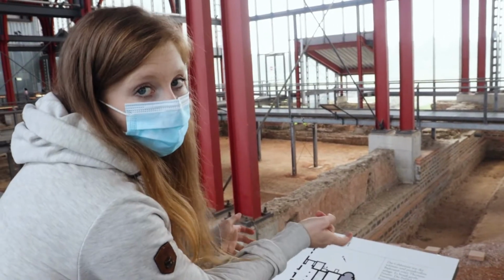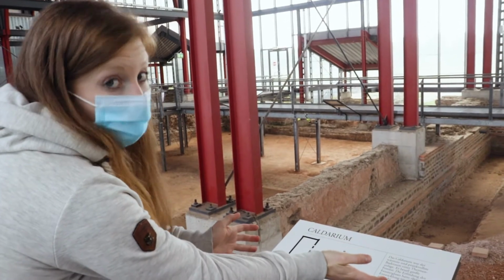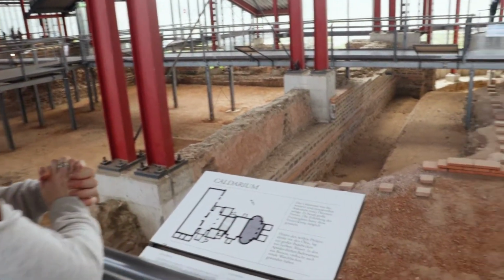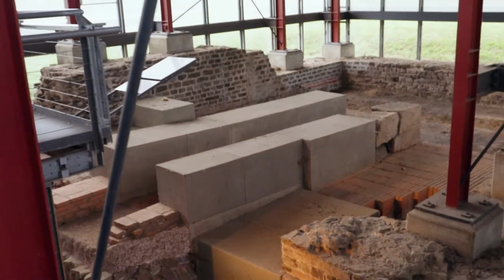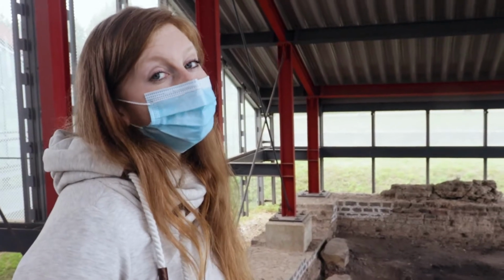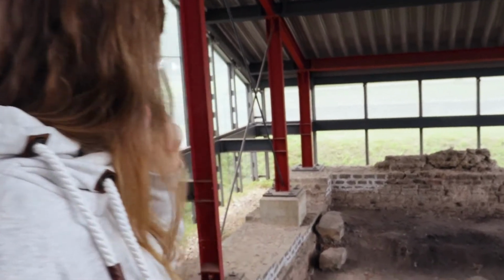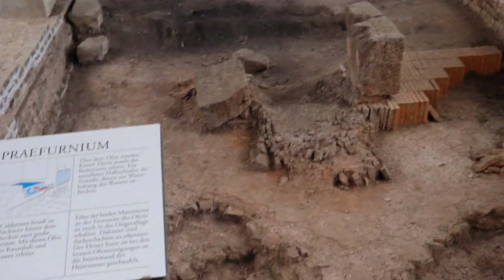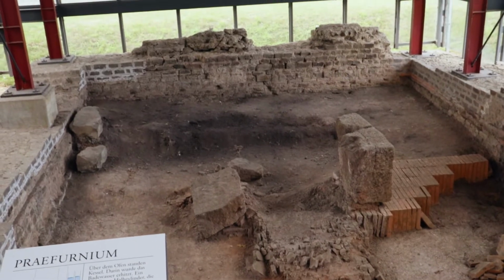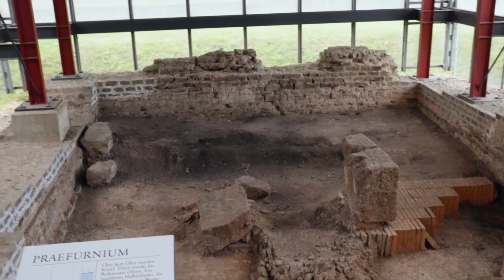This is one of the warmest and most magnificent rooms of the bath, the Cathedral. But how did the Romans get hot water, you may ask? Well, here's the Furnium, and this is where they had two metal cylinders where they would make a fire underneath to heat the water for the entire bathhouse, or the warm part of the bathhouse.